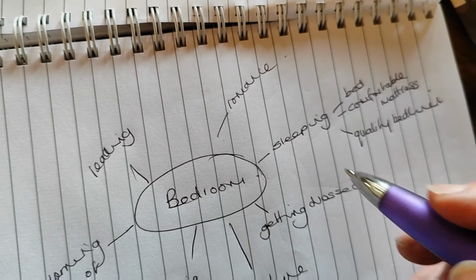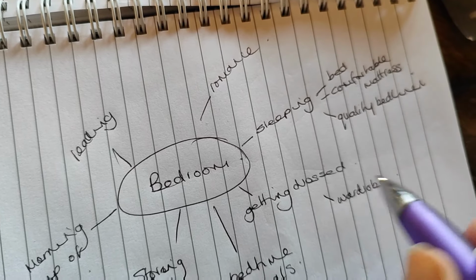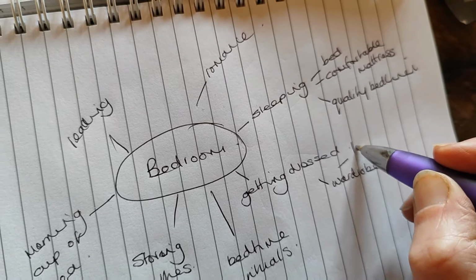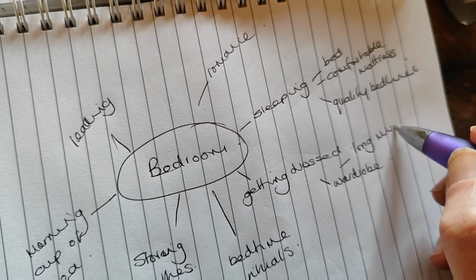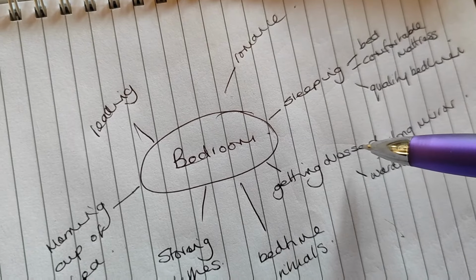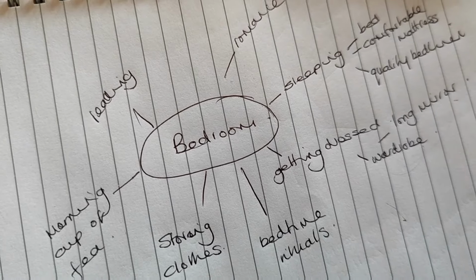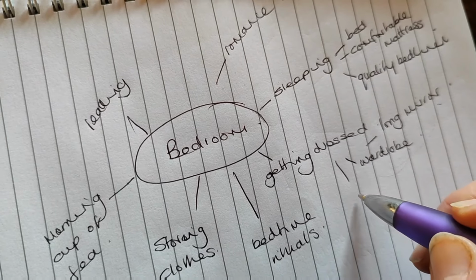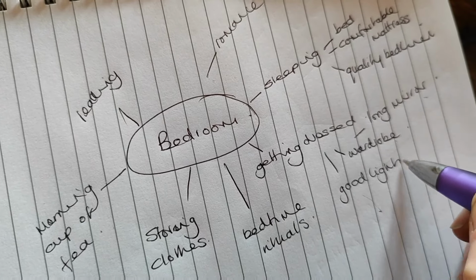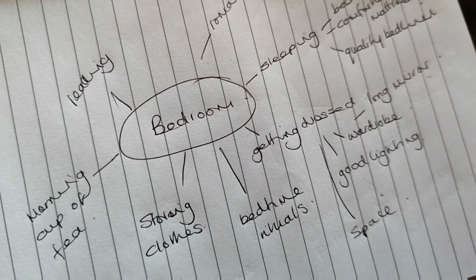And just think about all the things you need. So getting dressed, obviously I need somewhere to store my clothes, so a wardrobe, which also comes with a long mirror. Now I know that I'm going to put my makeup on in the bathroom, so I don't need another mirror there, just a long mirror should do. I need good lighting so I can see myself, and actually I need space to be able to see myself.